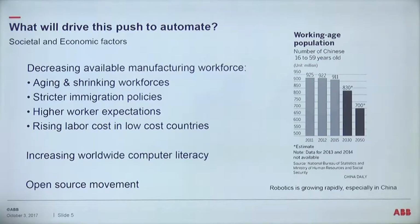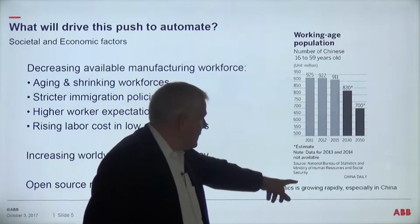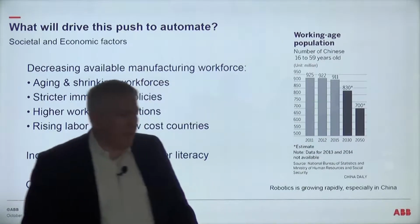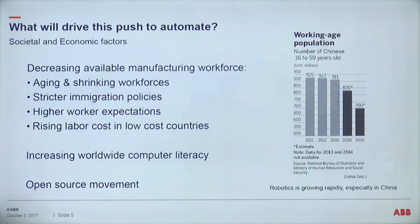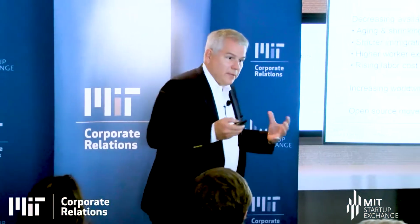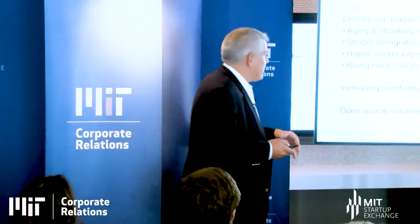One more thing: what's going to push this automation? There are some really strong demographic and economic factors going on. In most of the world, there's a very strong decrease in the available manufacturing workforce. One interesting thing is this graph from the China Daily, showing the expectation that between now and 2050, over the next 20 years, China is going to lose 200 million people out of its workforce. That's essentially the workforce of the United States coming out of their workforce. So if you want to keep up the GDP and the lifestyle people are used to, you're going to have to automate.